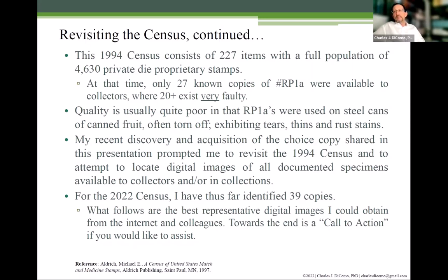If you're lucky enough to be down in a Baltimore harbor and you come across an old factory or a garage, you might come across an old can of fruit and it might have the stamp on it, as collectors way back when would do, or with any other products. You might not keep the can, but you might take the stamp off, and you might be okay with that, even if it was torn a little bit or had some thins. And it absolutely had rust stains, and you were going to see that.